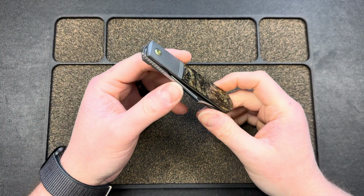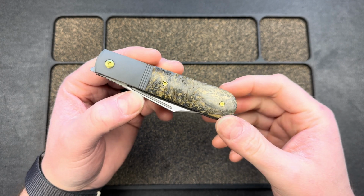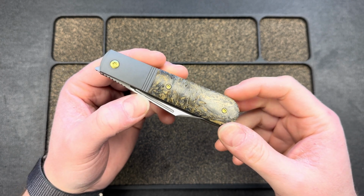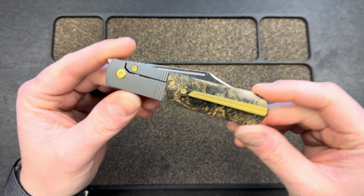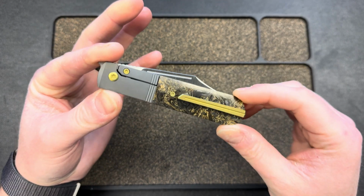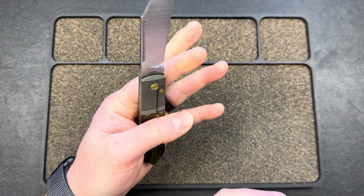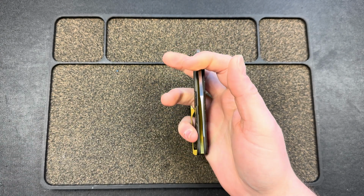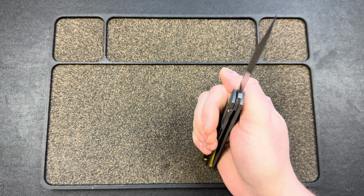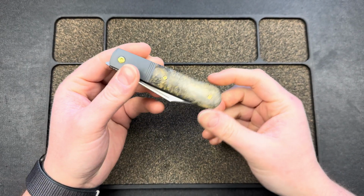But when the knife showed up and I took it out of the box, that all turned into sheer giddiness at the fact that this is the best Jack Wolf locking knife that I have handled thus far. And I've handled all of them, so there's that. This thing is absolutely phenomenal. They nailed it on almost all the aspects of this knife.